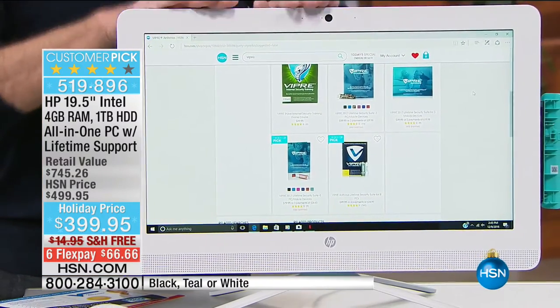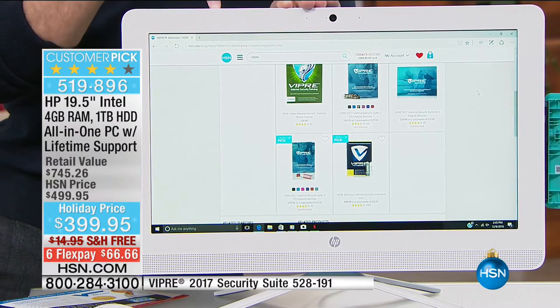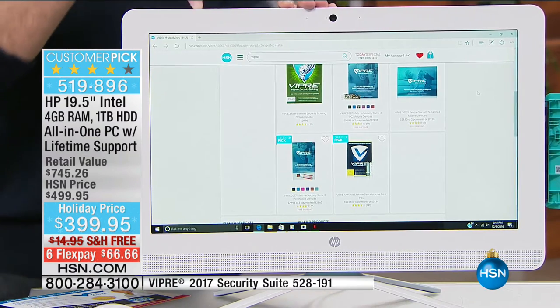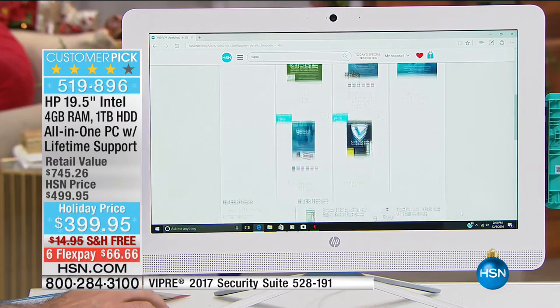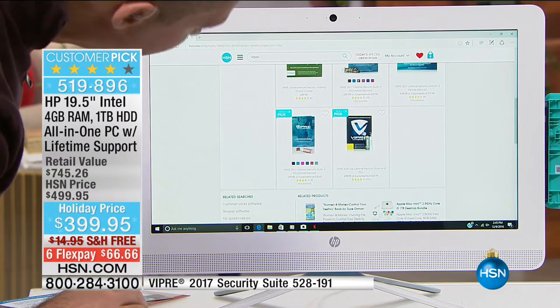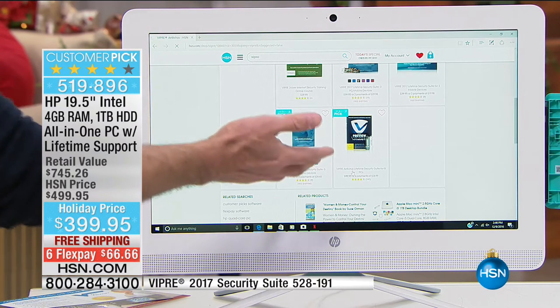This is also an Intel processor, so Intel. Anyway, Intel inside. Intel is the number one processor company in the entire world. So out of every processor company anywhere, the best of the best of the best is Intel, and that's what you've got inside your computer.